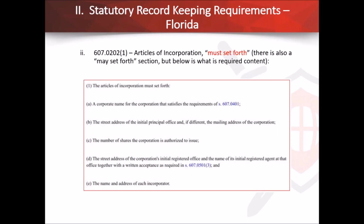The Articles of Incorporation is one of those documents that has to be maintained and updated as part of the corporate records. Here, there's a list of what the substance of the articles must be, and this is a document that's filed with the state to form the entity and create it legally. Whenever there's a change in these kinds of items, you'd have to submit amended articles to the state and file them of record.